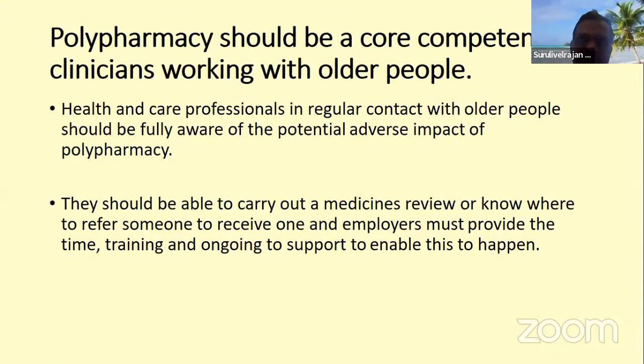So whoever is working with the elderly people, polypharmacy management should be a core competency. That is going to save a lot of adverse drug reaction issues. In elderly people, just one medicine causing giddiness can make a patient fall in the bathroom, leading to a major hip fracture that will put the patient in bed, and lakhs of rupees are spent on that bedridden patient, right? Just one medicine causing giddiness can make it happen. So that's where it's important.